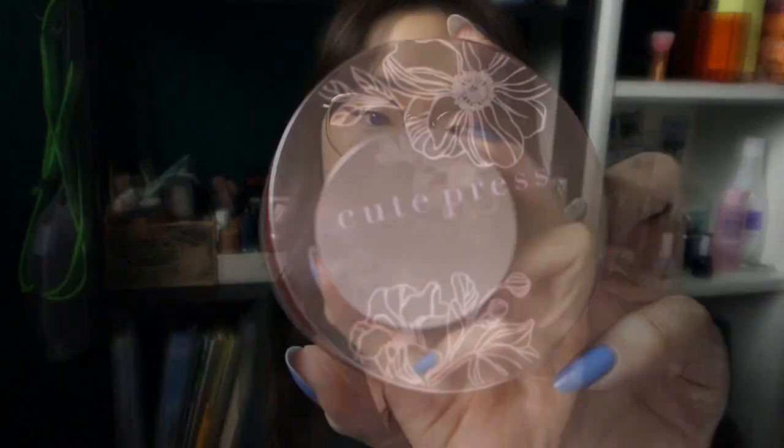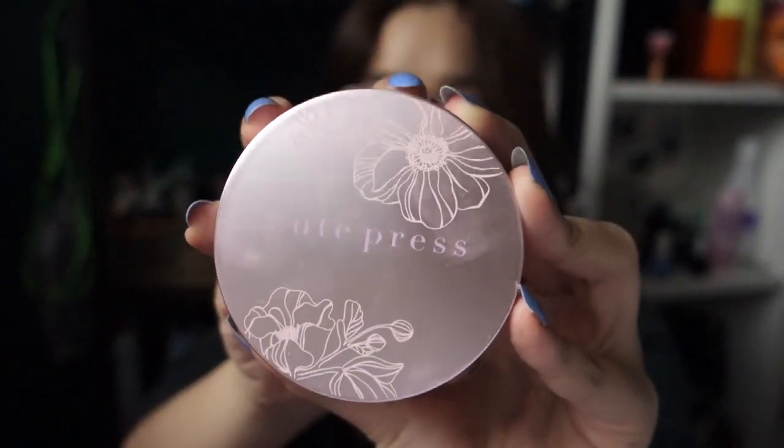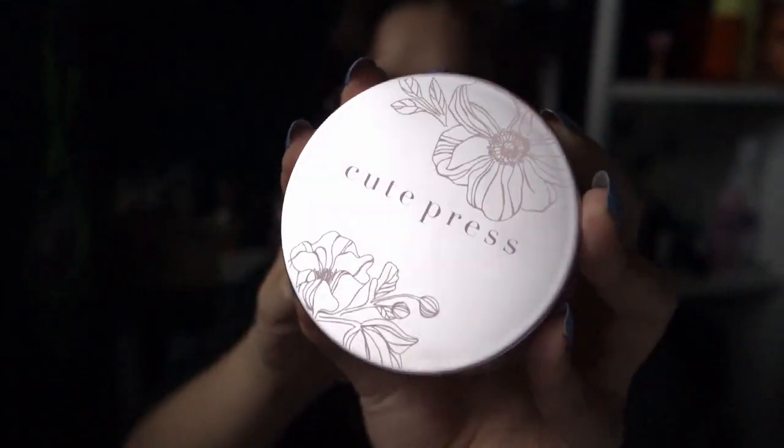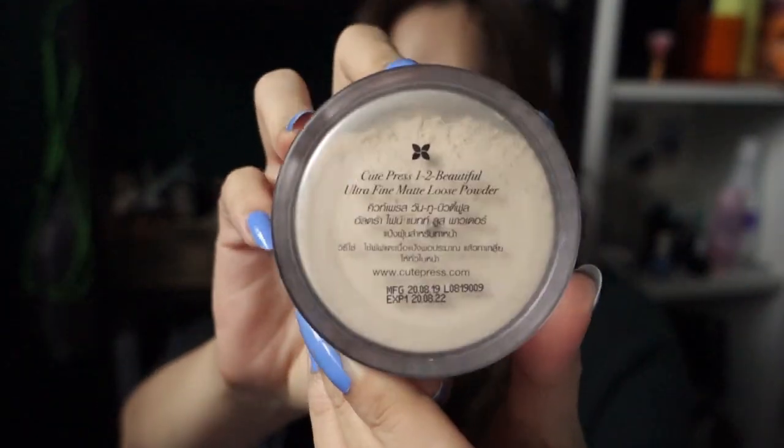Then cutepress also sent me their loose powder. This is their 1-2 Beautiful Ultra Fine Matte Loose Powder. It has one of the cutest, most beautiful packaging I've ever seen on a product. And yeah, this is like the powder inside.